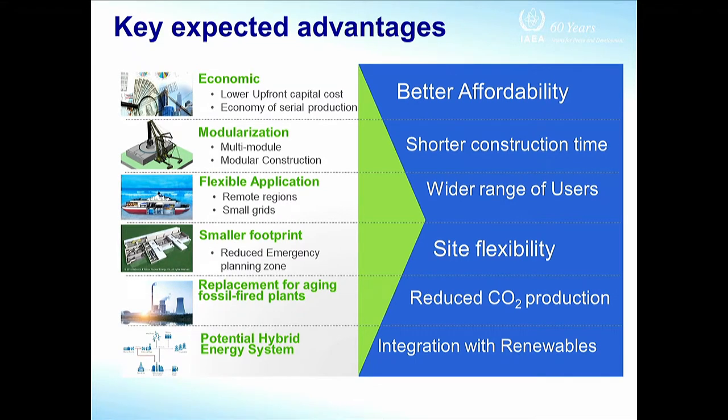Flexible application, okay, very large. First of all, they can be coupled for cogeneration and for small grids, remote regions. Smaller footprint is very important because it may have an impact also on the emergency planning zone. Okay, so it's another very important issue, even for the public acceptability of the reactor. And in my view, it is very well related to this point: being able to replace the aging fossil-fired plants.